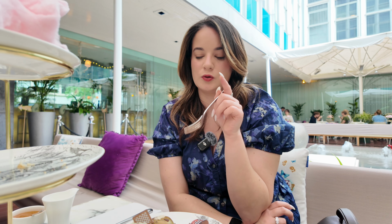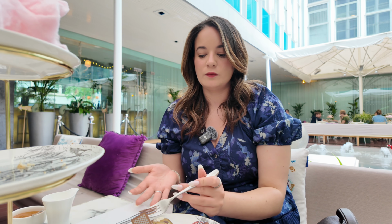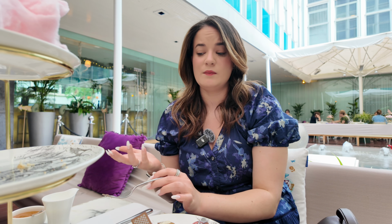So I've got some on my fork. Let's try it and see what we think. I really, really like that. It's not too heavy. It's a really good dark chocolate flavour. It's definitely more of a rich flavour rather than like a sickly or overpowering flavour. So overall, with these sweet treats we've tried so far, I'm really, really happy.